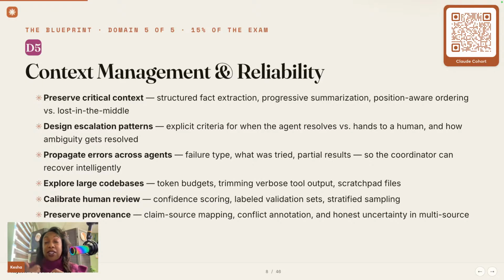You need to understand how to explore large code bases. So understanding the token budgets, trimming verbose output, and you need to understand how to calibrate human review and preserving provenance. So that's more around citations. If there's a sub agent that does research, how does it preserve the URLs and the information that it found?